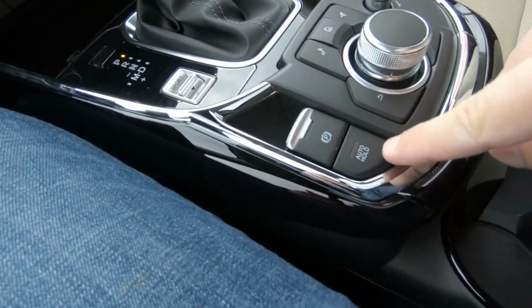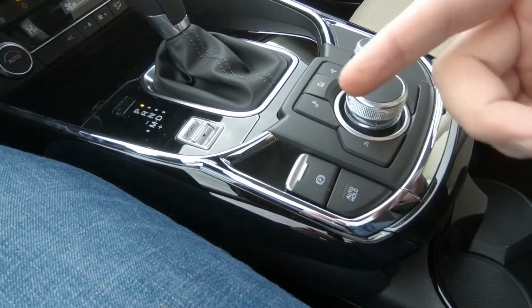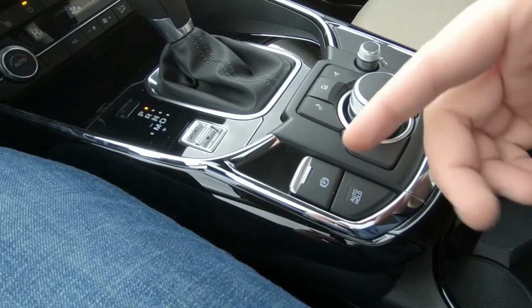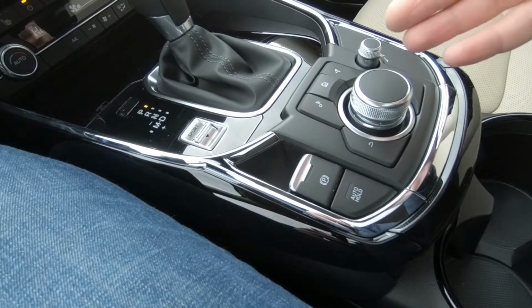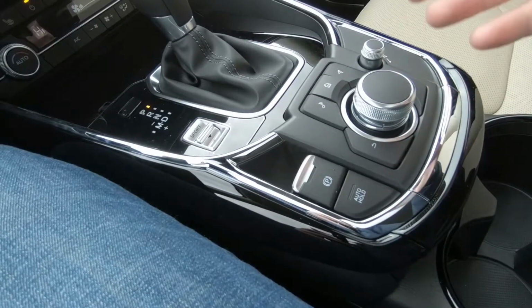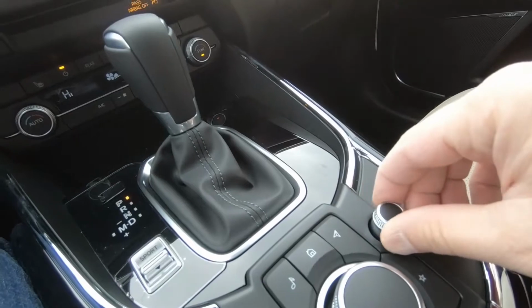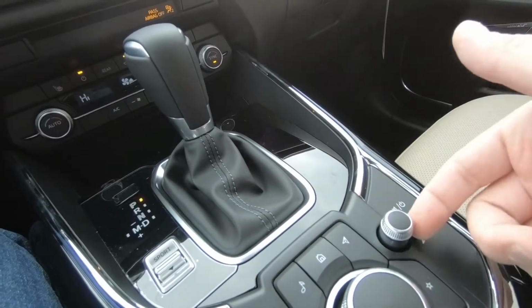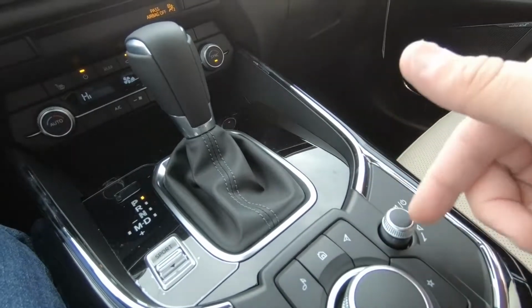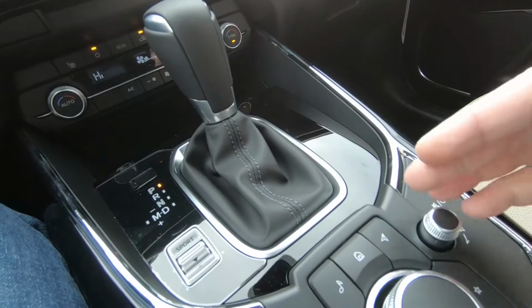And you have options here for the auto hold, which is for the traffic light. You can just press this and it will hold your brake instead of you holding it with your foot on the brake, which is really nice in terms of convenience. Mazda really gives you that. You have the controls for the volume and the on and off button here, which kind of reminds me of Alfa Romeo cars as well, and some cars do that.